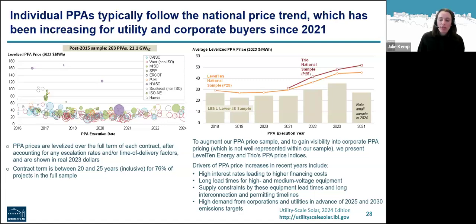The second is more of a fundamental reason, which is that the market has shifted away from utility PPAs toward corporate PPAs. These corporate PPAs are often virtual, settled financially, and because of that, they aren't subject to the same regulatory reporting requirements as utilities. And because of that, we have less visibility into their pricing. It's harder to get access to that information.